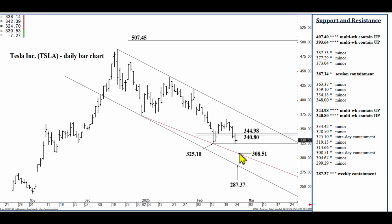Should you go long overnight at 308.51? I mean, you can, these are subjective settings. Oftentimes what I consider to be an intraday or a session containment level will wind up containing highs or lows for more than a day, for a week.